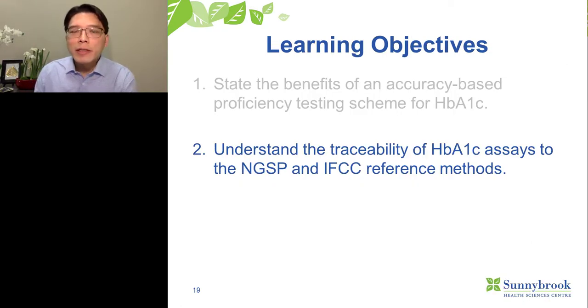So that brings me to the second part of this presentation, and that's to give you a few slides so that you can understand the traceability of A1C assays to the NGSP and to the IFCC reference networks.